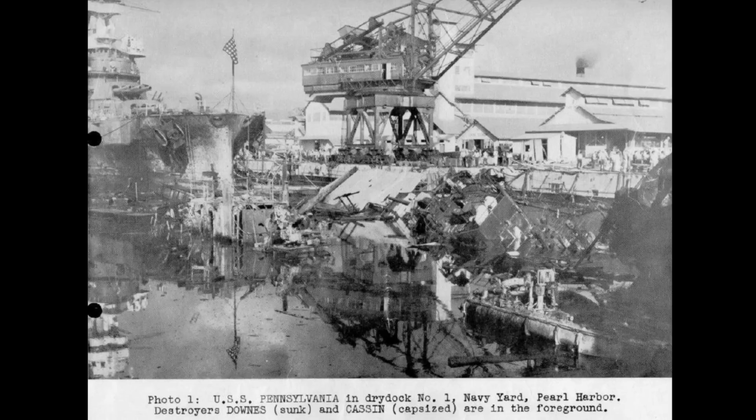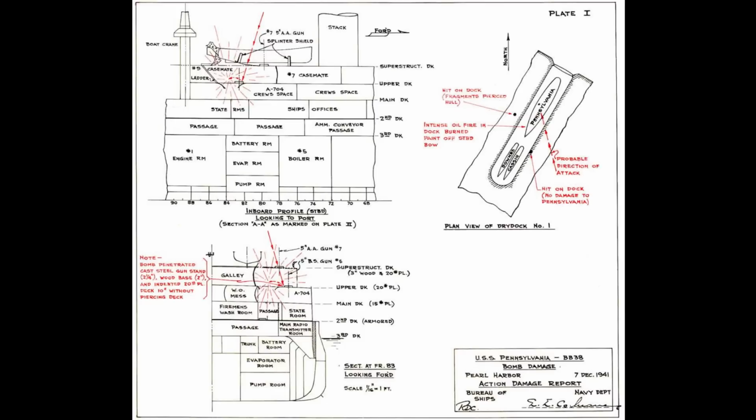Just after 9 a.m., several high-altitude bombers began a series of attacks on the ships in the dry dock, and over the course of the following 15 minutes, 5 aircraft attempted to hit Pennsylvania from multiple directions. 1 bomb struck Downs and another struck the starboard side of the dry dock, and then a third struck Pennsylvania on her boat deck a few feet aft of 5-inch gun number 7. The bomb passed through the boat deck and detonated inside casemate number 9.